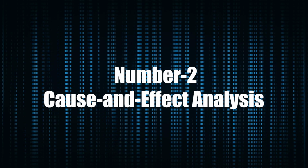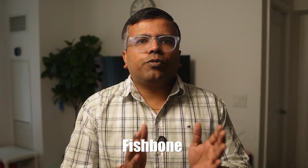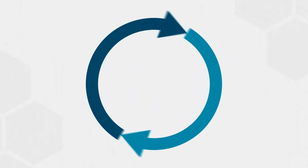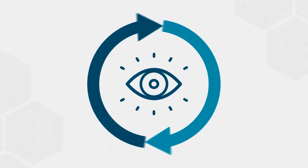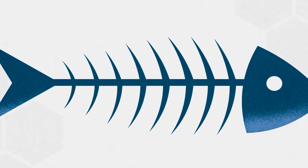Tool number 2, cause and effect analysis, which is also called fishbone. So fishbone plus 5 whys. Don't let anyone tell you fishbone diagrams are outdated when used properly. With disciplined 5 why questioning, this combination remains the fastest path to root cause identification.